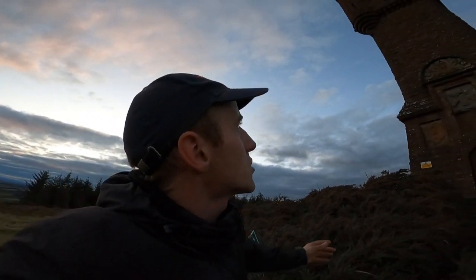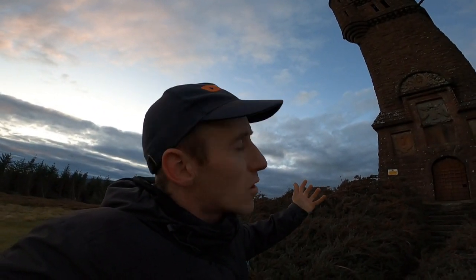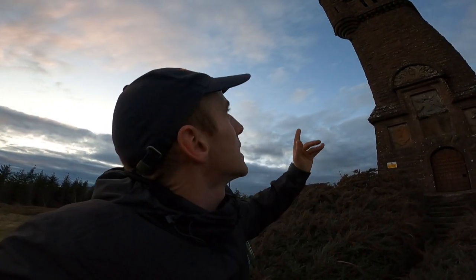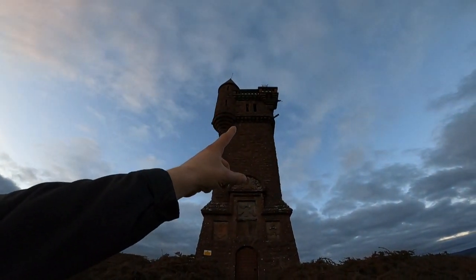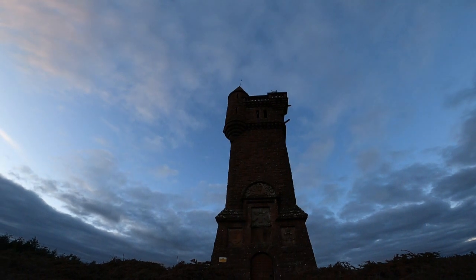This structure here was laid on August the 31st, 1901. And that gives you an idea of the history. I can actually see there's some little windows still in the top, and they've got the little wooden window frames.